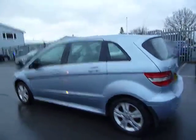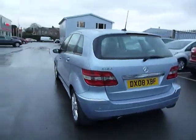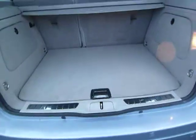Alloy wheels, body coloured door handles and mirrors are standard. Rear parking sensors as well. Very nice spec indeed. I'll just show you the tremendous amount of boot space that you can expect with the car. Huge boot space there, seats 60-40 split folding, tonneau cover, nice low lift if you do have to lift any heavy items in.